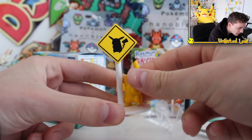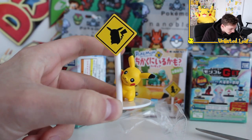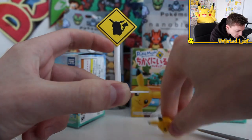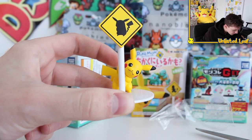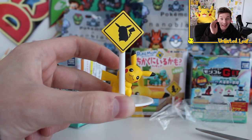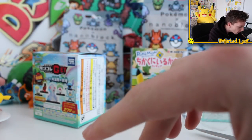And then I'm pretty sure Pikachu just sort of stands behind. Oh my gosh, look how well that goes together. Dude, that's sick. Pikachu, come on. It's not that exciting. So he sort of goes right and he hides right behind the pole there. No way. Dude, that's so epic. That's actually really sick. And that will live on my desk, like 100%. Alright, I'm pretty happy with that one.